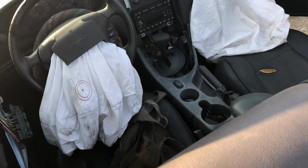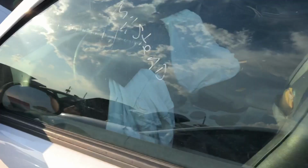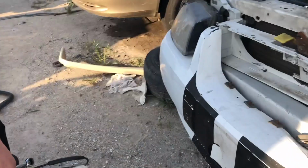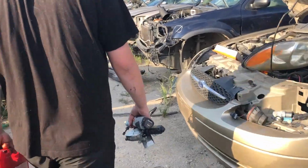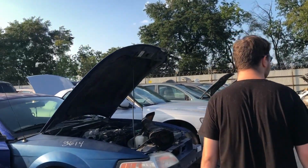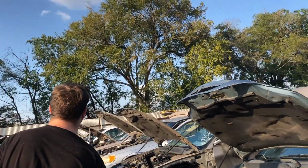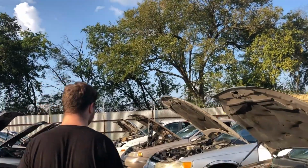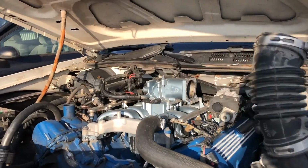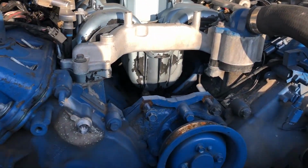Airbags. Not bad. It's an anniversary edition too. Another Mustang blue. Oh yeah. V6. Most of these are going to be V6s. Yeah, the GTs go elsewhere. Past this Crown Victoria. Pretty nice little intake on it. Yeah, someone's painted it blue.